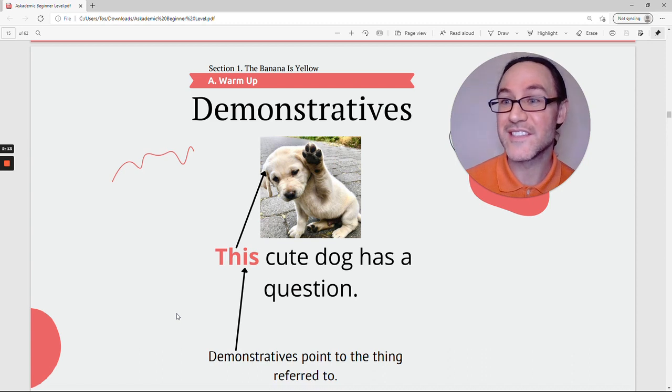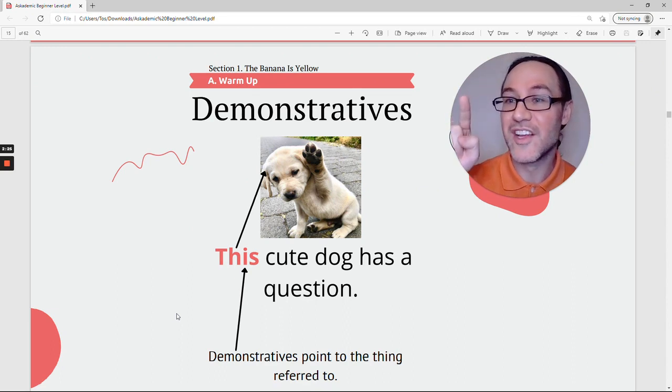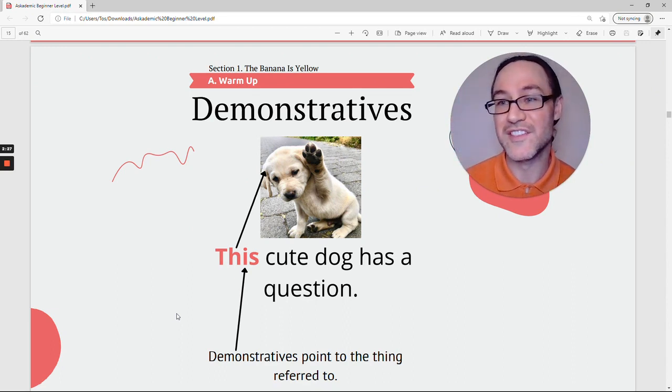Make sentences with this. This is for things close. Make sentences with that. That is for things far. Good job!